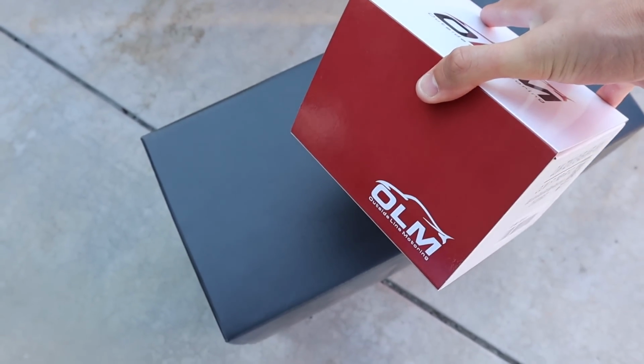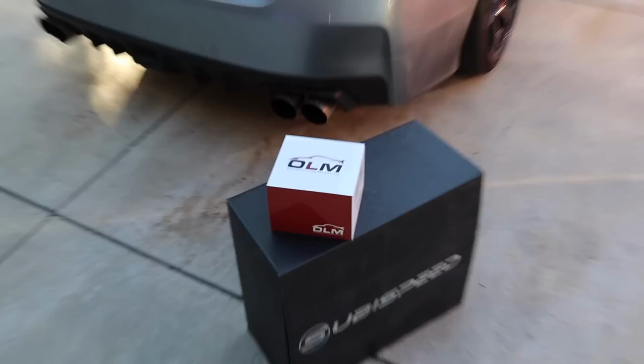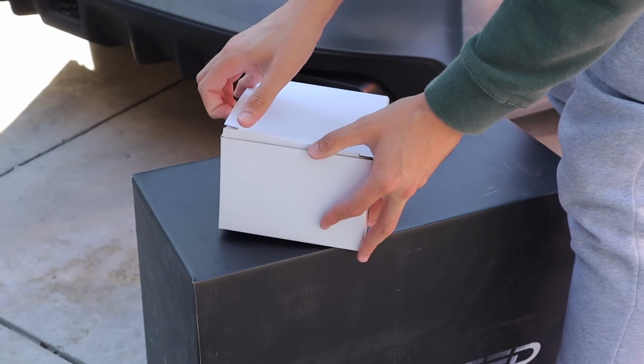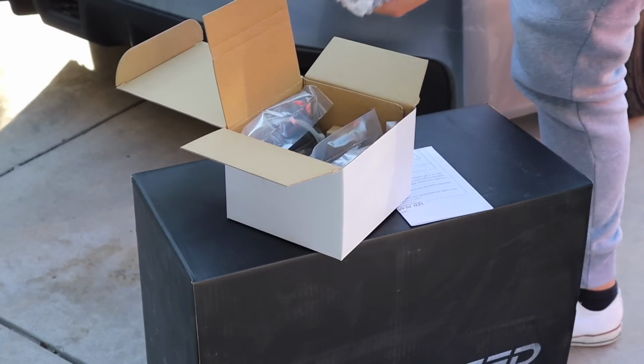Let's go and start with the fourth brake light. I think there's a harness that plugs into the taillights, so I think we should do this first. Let's just get started, guys. I'm just dying to see something new on this car. And here is the fourth brake light.